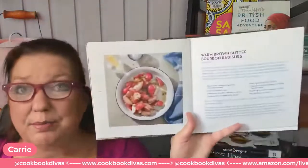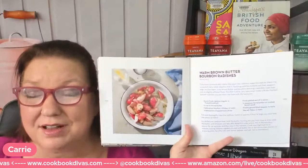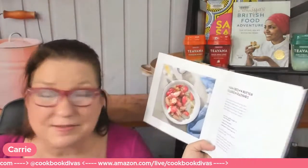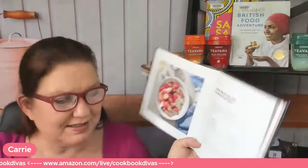Warm brown butter bourbon radishes. I have never heard of putting bourbon in radishes. Whoa, what's going on? In a skillet, you melt the butter. You swirl the pan, cook the butter until it browns and gives off a nutty aroma. Mix in the bourbon, simmer for 30 seconds, and then toss in the radishes. Really? Cook over high heat for 3 minutes, tossing the radishes regularly so they're coated with butter. Stir in the chives and transfer to a serving plate. I've never heard of a dish like this. I love it. What do you think of it?